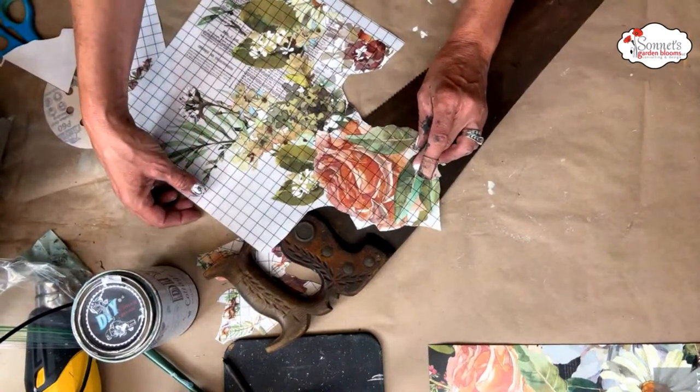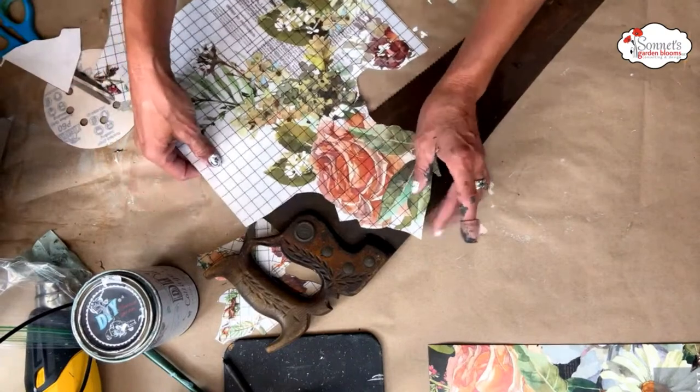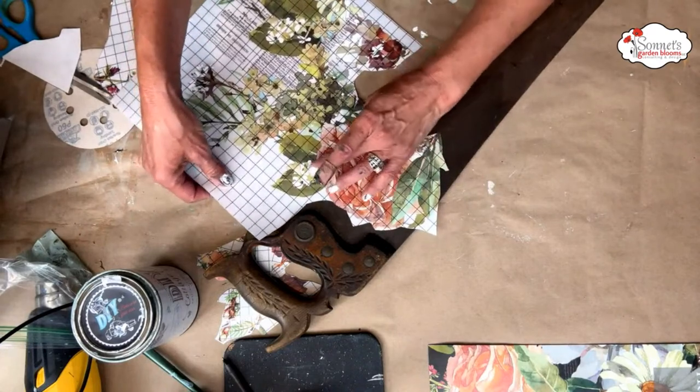With all that rusty stuff we play with, I wonder how many of us are up on our tetanus shot. Well, I am, you guys, just so you know. I am definitely up on my tetanus shot. That's funny. That's a good question.